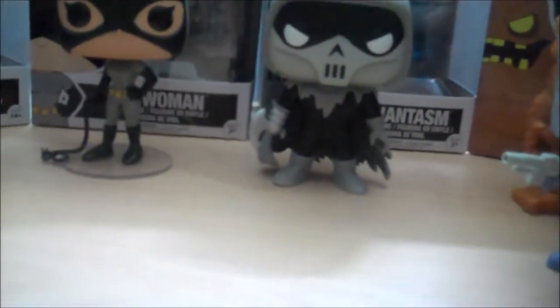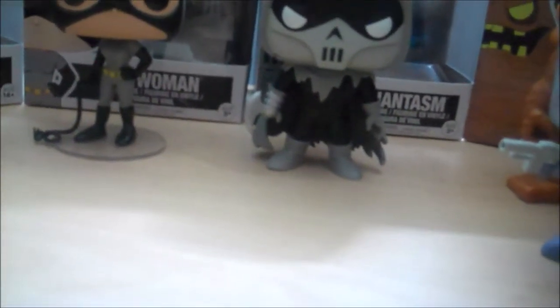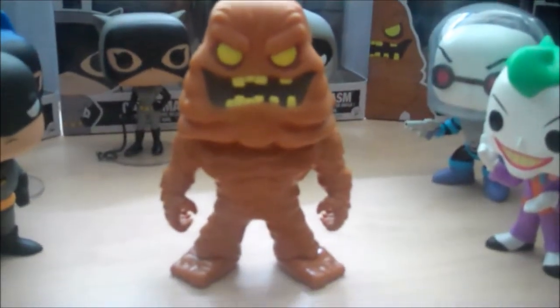I do have a small paint mishap right there on his upper lip, but it's really not something that takes away from this pop. But the one thing that really does is the fact that he's just so small, and he should be bigger. Like this guy. Let's look at Clayface. I didn't expect Clayface to become a pop, but oh my god, this is one of the best pops in the series.